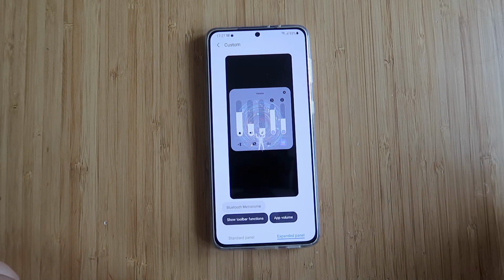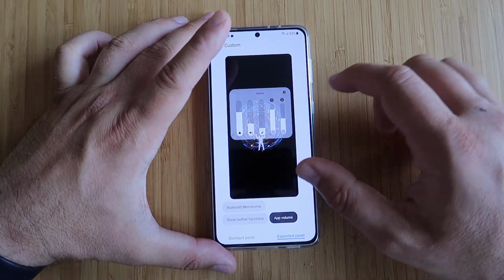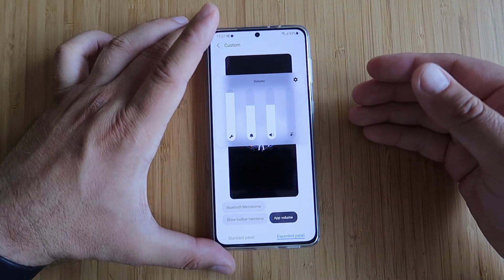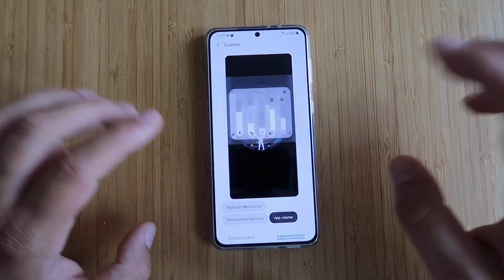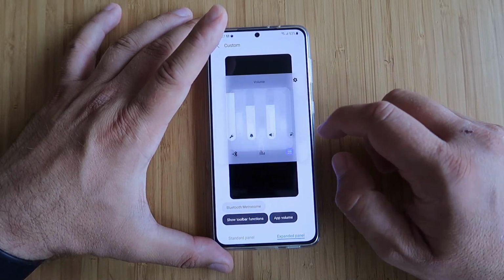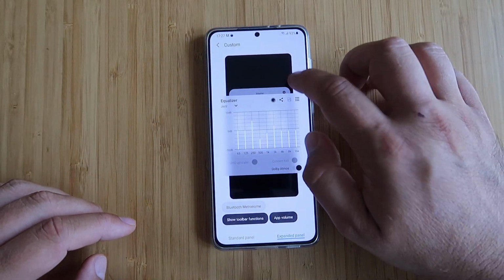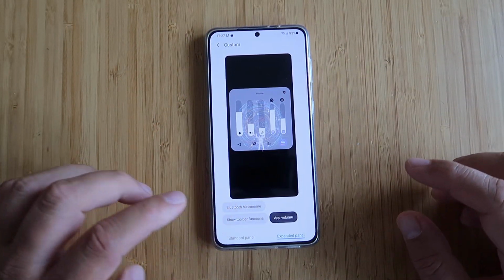So what happens when we turn off the toolbar function? Let's do this guys, let's open the volume rocker. We're gonna have a cleaner, more simplified look, which honestly I do like. But if you want to have all the options, click the toolbar function, and inside the volume rocker you'll have also the equalizer, the Bluetooth settings, everything on one page. This is pretty amazing. So let's remove this one for now.